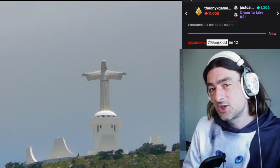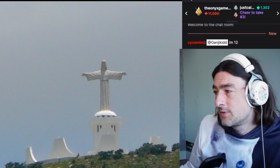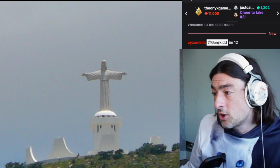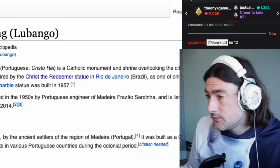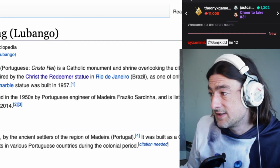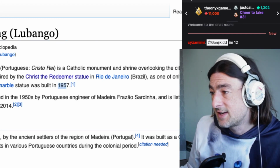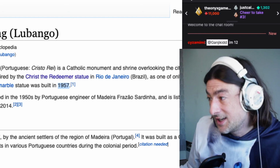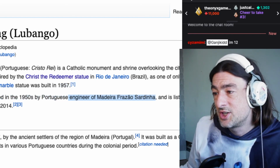So I don't know if Michelangelo was big into Jesus when he did his Jesus. I don't know if this one was made by someone who loved Jesus or just loved sculpturing, but they got the opportunity. They've whacked it up. 30 metres high, so it is massive. That's proper massive. White marble, 1957. Portuguese engineer designed it, so not an artist but an engineer, and it's a World Heritage Site in Angola.